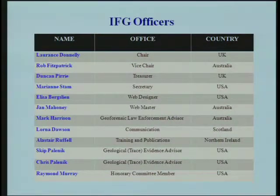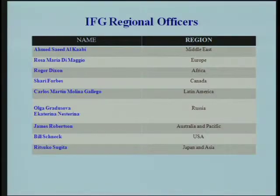These are some of the officers on the committee, or officers of the IFG. You can see that we have various people from the UK, Australia, Scotland, Northern Ireland, and the US as the immediate officers. Then we have regional officers that include representatives from the Middle East, Europe, Africa, Canada, Latin America, Russia, Australia and Pacific, USA, and Japan, and Asia.